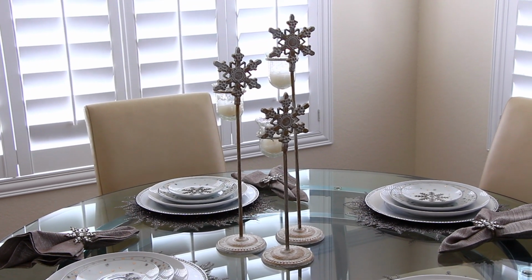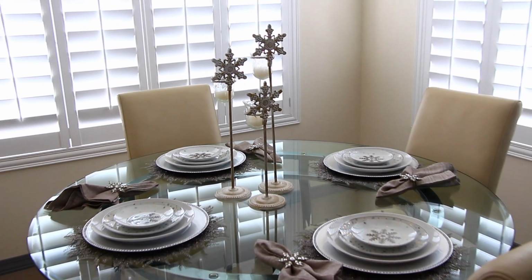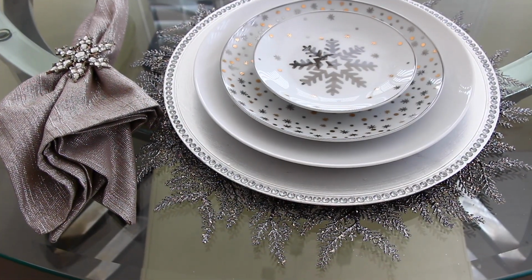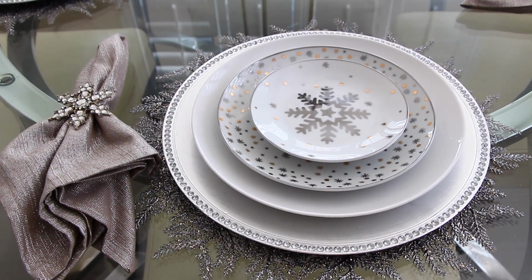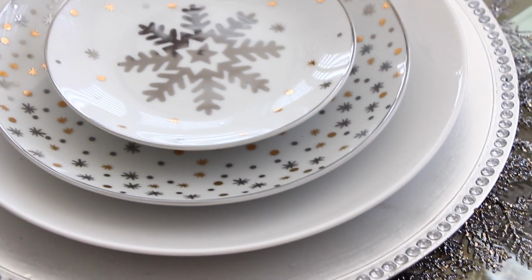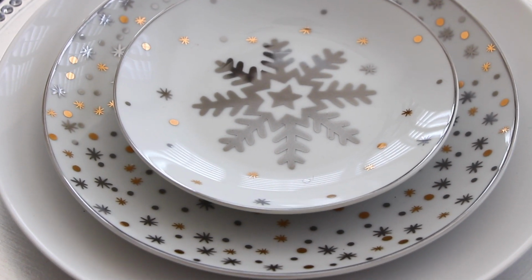On my table in the center, I do have some candlesticks that were purchased at Kirkland. I would like to kind of jazz up the center of the table piece a little bit more as time goes on, but I do like the simplicity with all the sparkle here. My Pier 1 table mats are so beautiful. I love them. They look like snowflakes, I feel like, and they're very glittery. And you can see I have the bling on the plates there, and then the smaller plates in the center are from Walmart last year, if you can believe it.